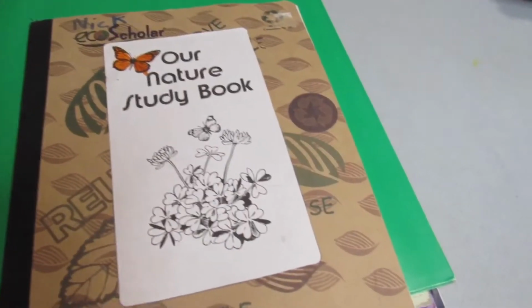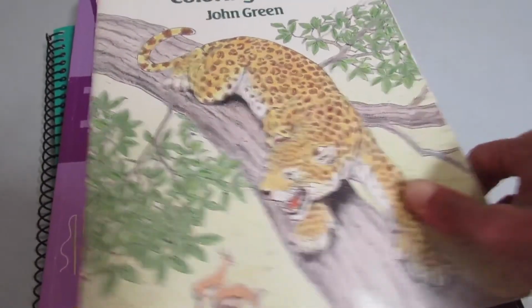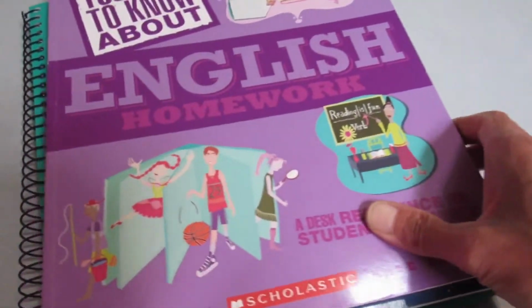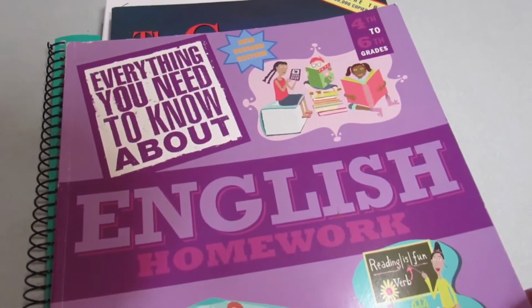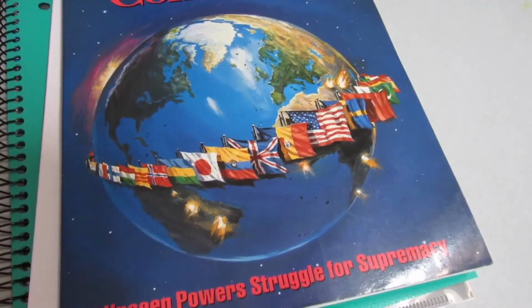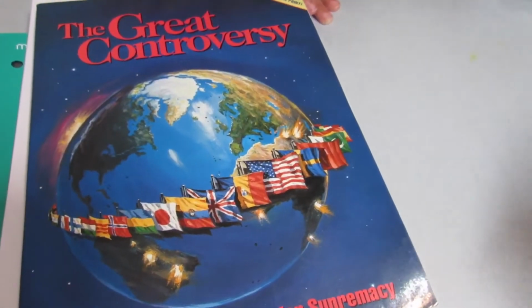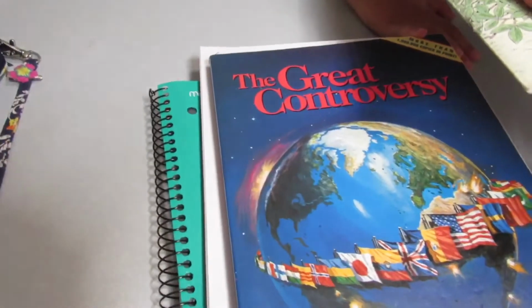Nature again. So this is kind of just repetitive. Travels of the Advent People again for him. He's got this coloring book he doesn't really use. He usually lets Caroline color in it. This is the everything you need to know about English homework. We have that again? Which one? The under one. Which, this one? Yeah, that one. Okay, you have to ask Nick about that though, okay?